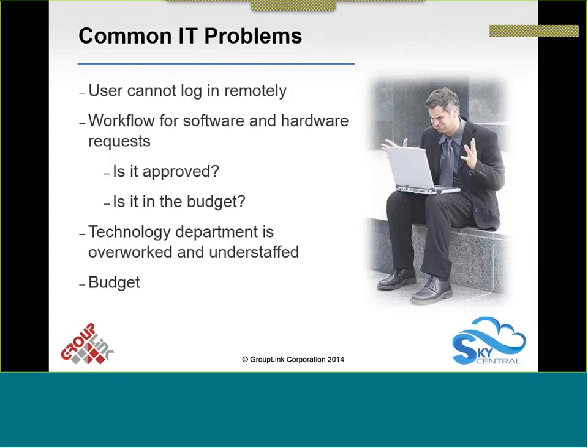So managing software and hardware requests as well is one of those areas that tend to take a lot of time from the service desk. And so we think we can help manage the costs and constraints that are associated with these requests.